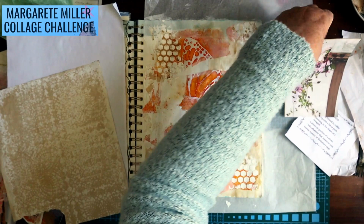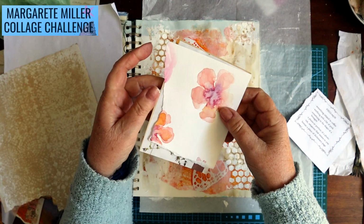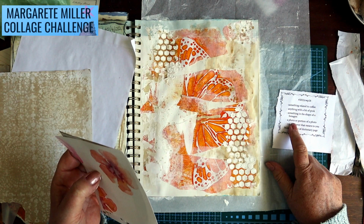I got this picture out of a Daphne's diary. I've also got this flower that I painted with watercolours. Something in the shape of a hexagon. Well, that was my stenciling there. A photo or a portion of a photo. At the moment, I haven't got a photo.